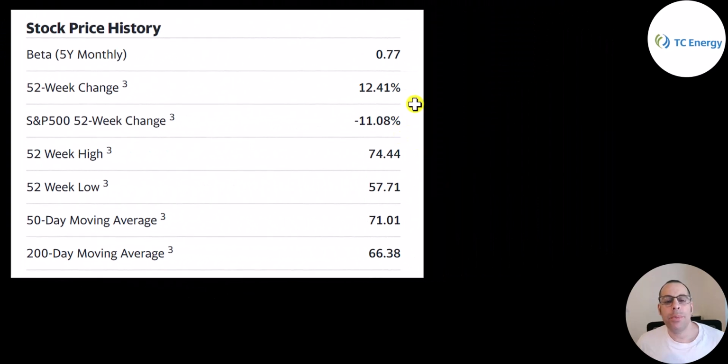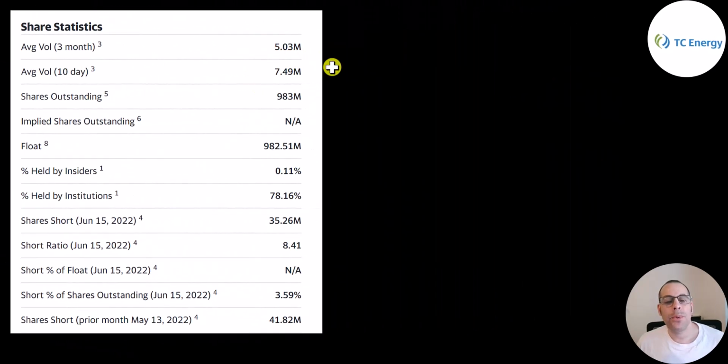They have a beta of 0.77, so the stock is less volatile than the market. It's gone up 12% in the past 52 weeks, while the S&P is down 11%. The 52-week low is 58, the high is 74. And the stock is trading between its 50-day and 200-day moving average. 7.5 million shares are traded each day on this stock. Pretty much all the shares outstanding are on float. 78% are held by institutions, and 3.5% of the shares are shorted.